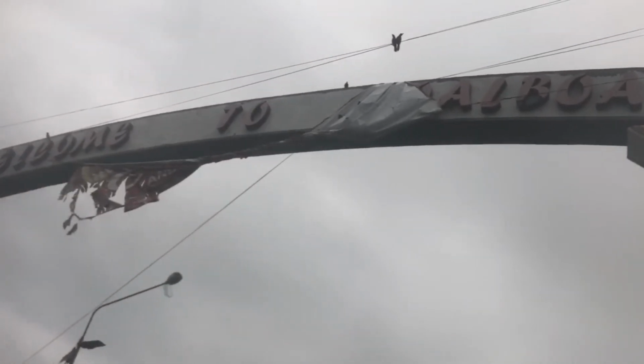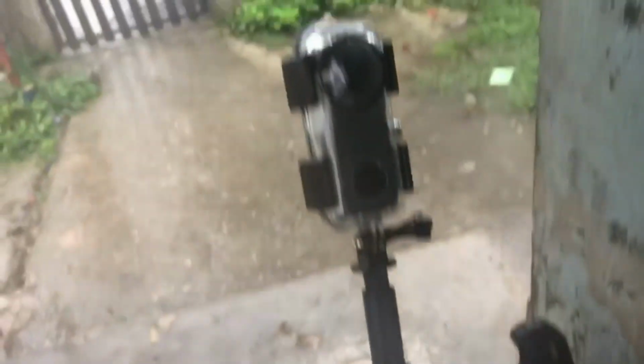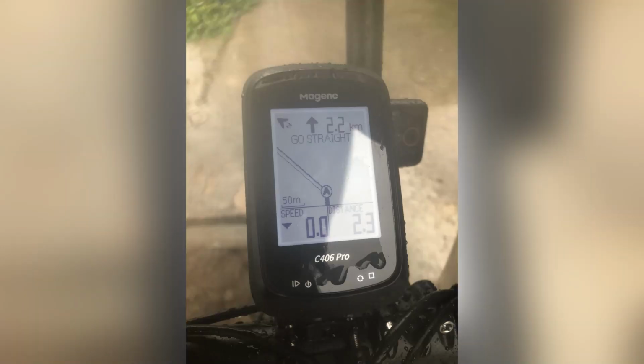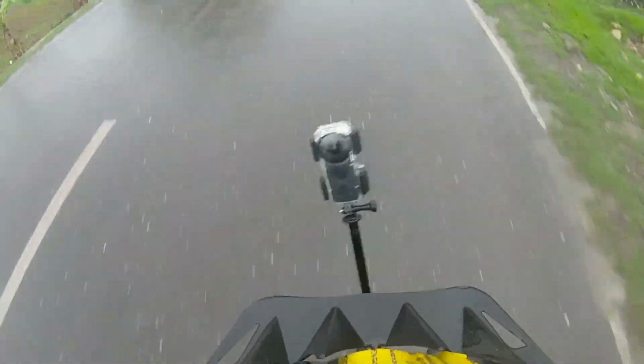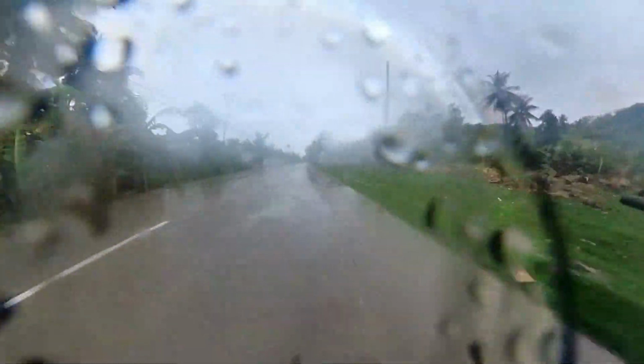We made it to the border and it's still raining. The computer is still working even though it's soaking wet. I am also soaking wet. But still, the navigation works super fine. I think it's time to go home. I'm starting to feel a bit cold. Camera visibility is still low, sorry for that.